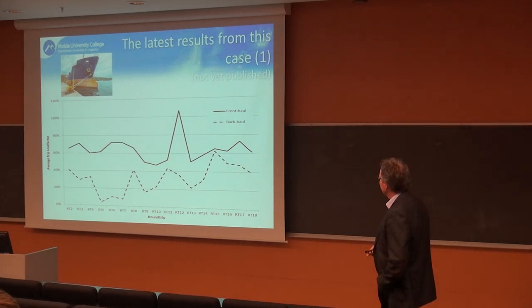Now, the first figures that I've shown was on a part on only one round trip. This is the all year round load factors, and you can see that the seasonal variations are quite big. The solid line here is the front haul, the southbound leg, which is generally higher than the northbound. But you can see from round trip two, which is in January, and number three and so on, you can see that there is quite a bit of variation.